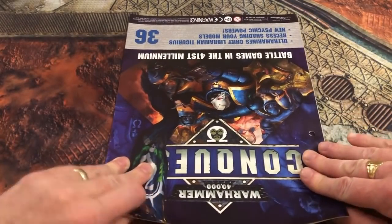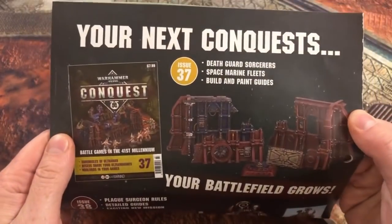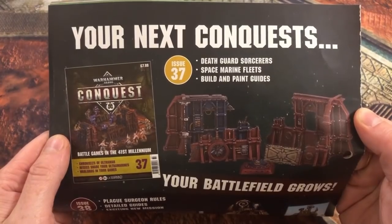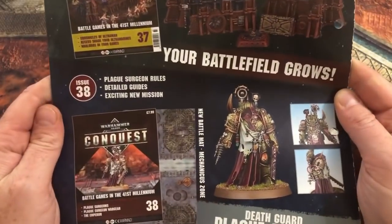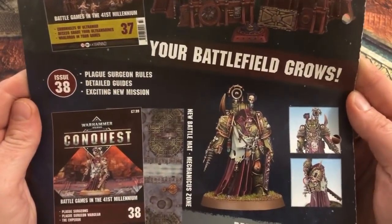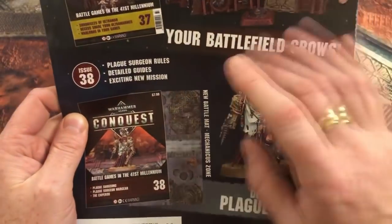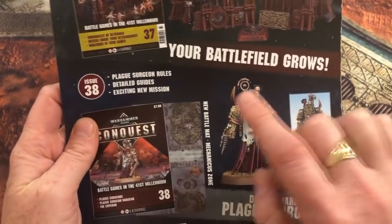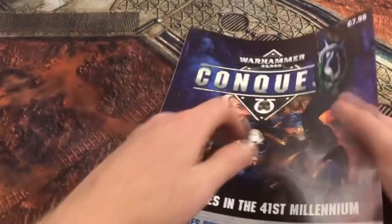So let's have a quick look at what's coming up next. If you saw my last video, you'll know it is the other half of the Riser Pattern Ruins. But issue 38, I'm sure, will be much more exciting. I know what it is already. It's a Plague Surgeon, and that is exciting. It's a really cool miniature, and also not a cheap miniature. Not one of the most expensive ones, but not a cheap miniature. So that's good savings on that particular magazine as well. But obviously, we will talk about that another time.